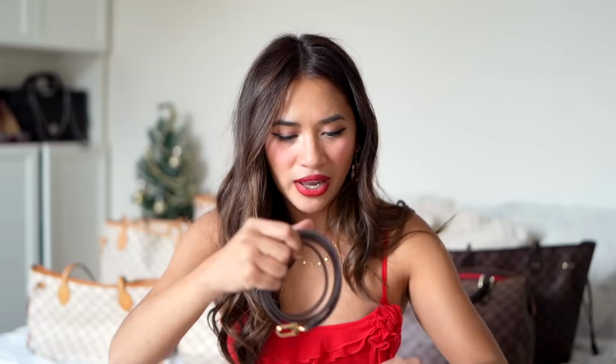This does come with a strap. It is quite long, so I don't actually wear this one very often. I know you can buy third-party straps for the Alma BB now, so I should look into that. But yeah, I've got this one, which is just a brown color, which sort of does the trick, but I wouldn't mind adding a different strap to the Alma. But for the most part, I actually carry it as a top handle because it's a beautiful top handle bag. When they come out with the nano size, I think I will love it.